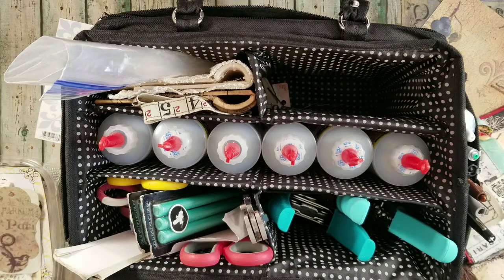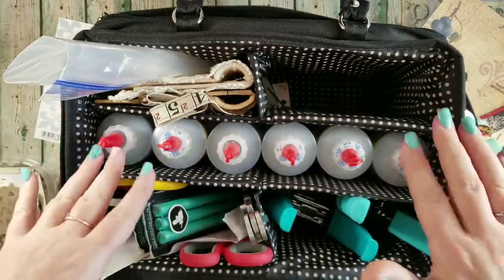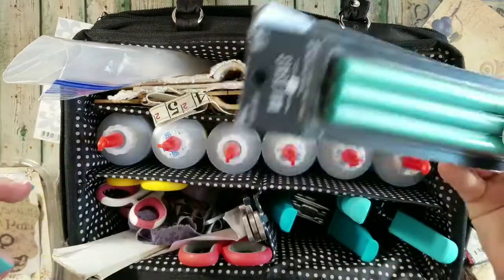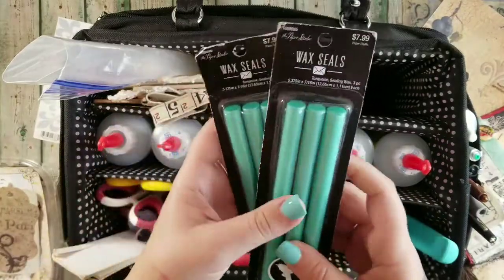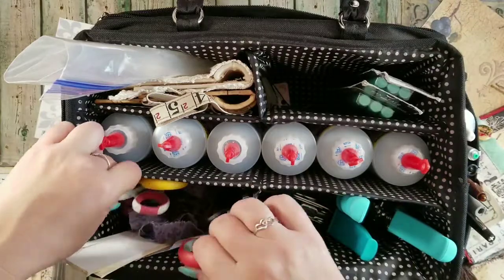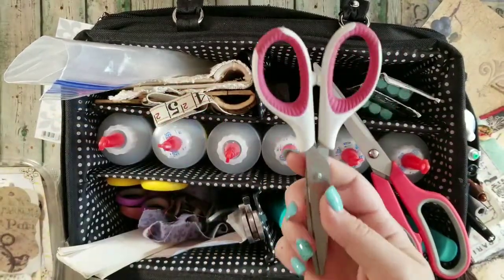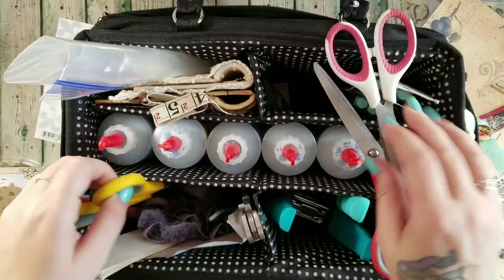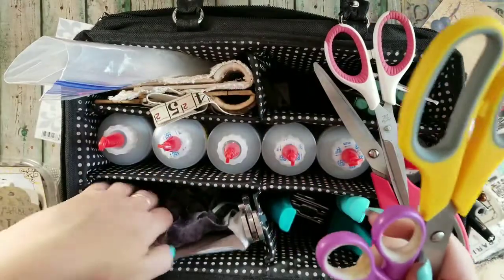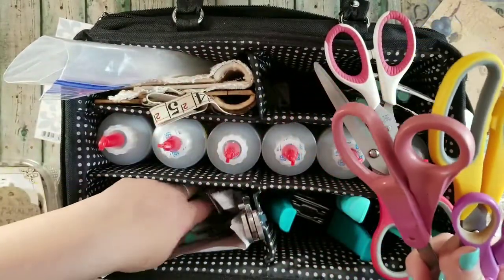And I use this thing all the time. I got my crocodiles in here. I got my glue. If you couldn't tell, I'm loaded to the brim with glue. I'm always going through glue. I haven't had a chance to play with these yet. They're wax seals and they go in your glue gun. And of course, all my different scissors. These are my really craptastic paper scissors. They've been through the ringer. These are fabric scissors. These are fabric scissors. And these are my male scissors that somehow ended up stuffed in here.